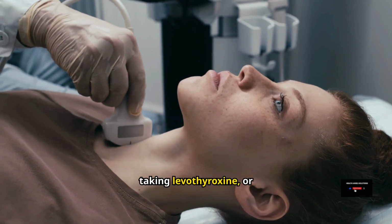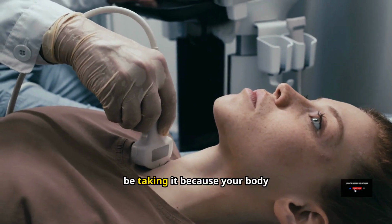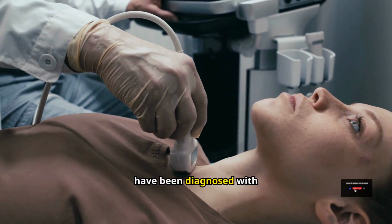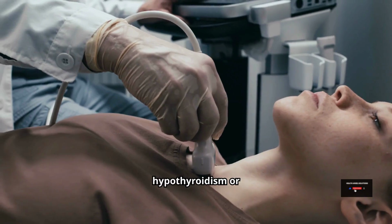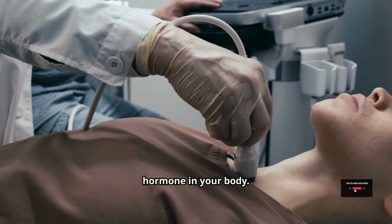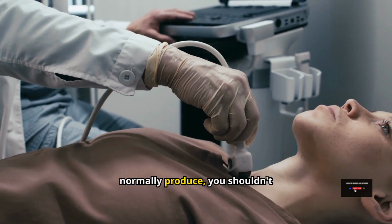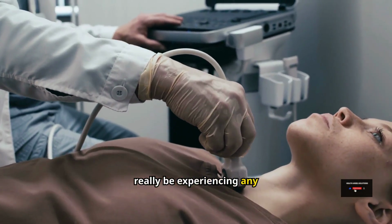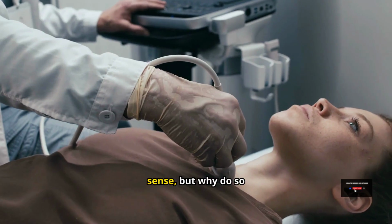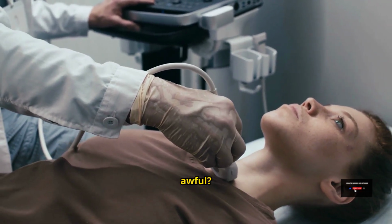If you're taking levothyroxine, or any other thyroid medication for that matter, you should be taking it because your body is deficient in that hormone. You may have been diagnosed with hypothyroidism or Hashimoto's disease at some point, and it has been determined that you need more thyroid hormone in your body. Since we're replacing what your body doesn't normally produce, you shouldn't really be experiencing any side effects from the medication itself. That makes intuitive sense, but why do so many patients who are taking levothyroxine feel so awful?